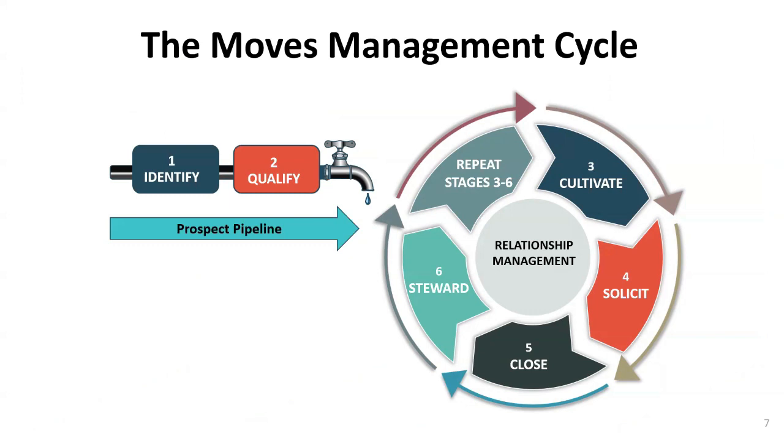Importantly, as I mentioned before, when we think about moves management, I want to make sure that you understand that it's a process. And as you see here, it's a cycle. And interestingly, there are 6 identified steps in the traditional moves management cycle or moves management process. And it begins with the concept of identifying who are your prospects.